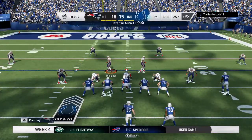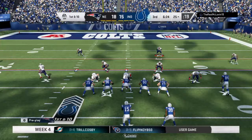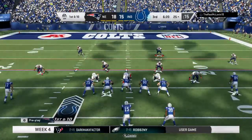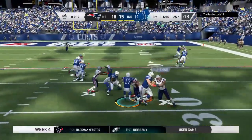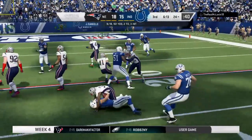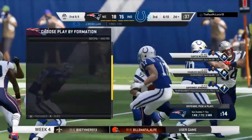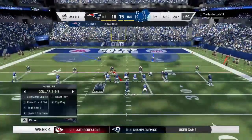Indianapolis moving the chains there on a gain of 12. So a nice job to break the one tackle, but not much daylight after that as he's brought down. Byron Jones in there to make the tackle.